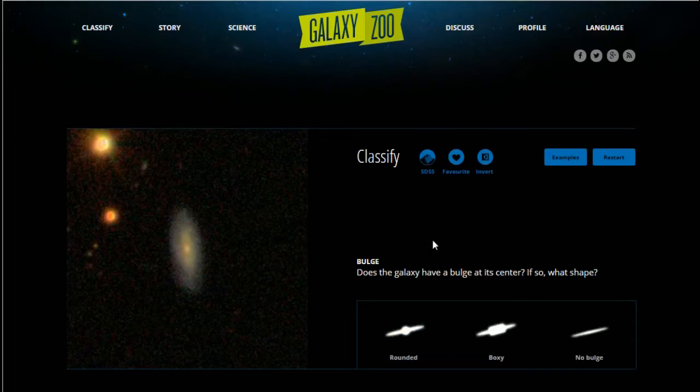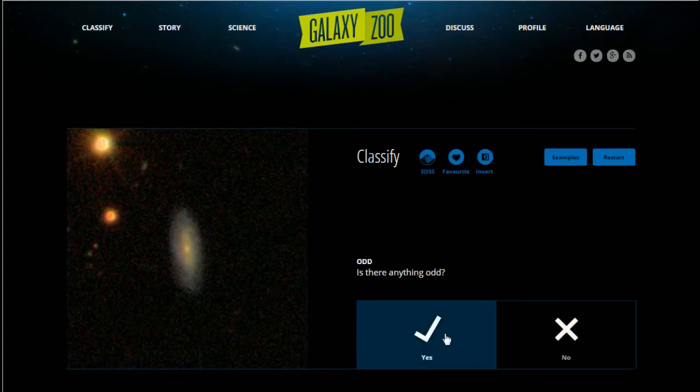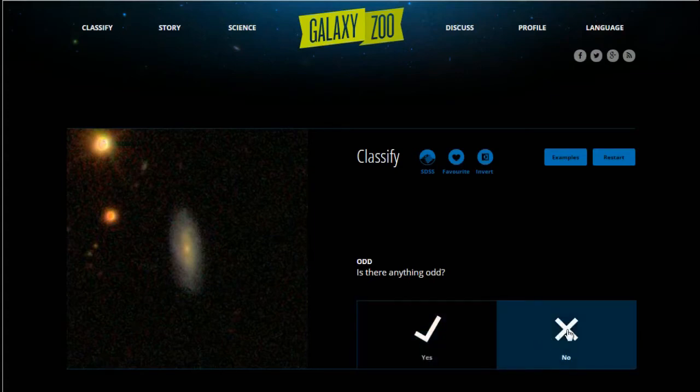If so, what shape is it? Well, it kind of looks like... Can't really tell. It looks like there might be a rounded bulge there. It's certainly not a boxy bulge. But to be honest, if there is one, it's really small. What do you think? No bulge. No bulge. Is there anything odd about it? No. It's a perfect discus. Yeah, it's a perfect discus.